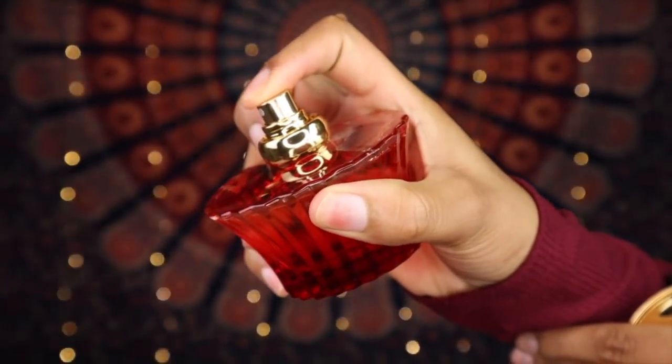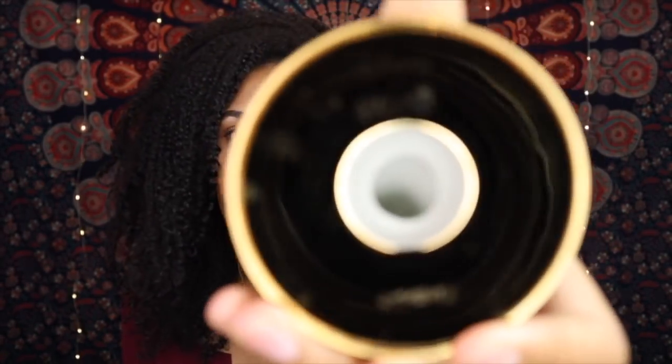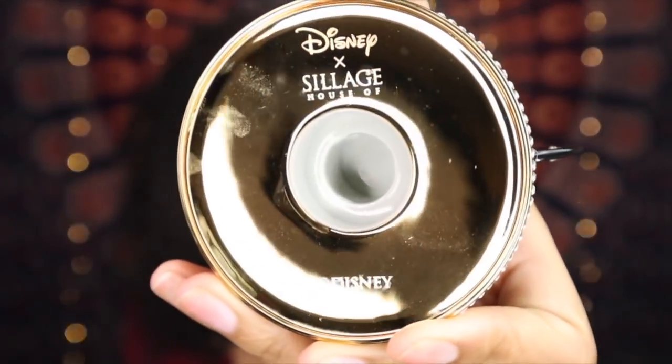Like, this bottle is everything. Oh my gosh, I'm so head over heels about the whole situation. Even the cap does it for me, excuse the fingerprints. But House of Sillage, they do their thing when it comes to their bottles, and when it comes to their presentation, they do their thing.